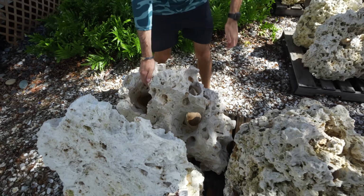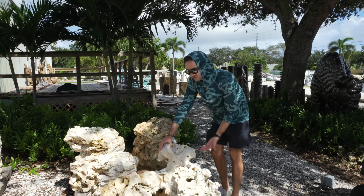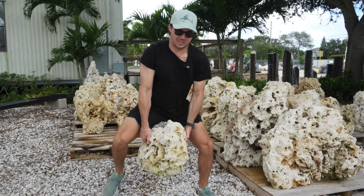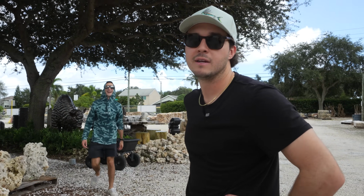Oh my God. Come on, you don't think we got this? What's the sticker say? Hey Siri, what's 140 kilograms to pounds? 308 pounds. That's a nice rock. It's only 60 kg. Yeah, you got that. Jesus Christ. I don't want to jinx myself, but I feel like a torn ACL is coming soon for me.